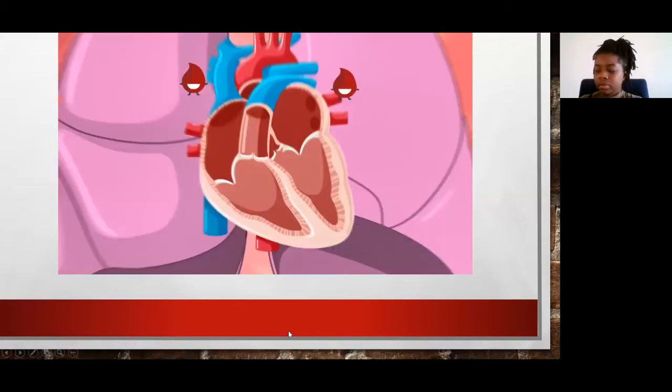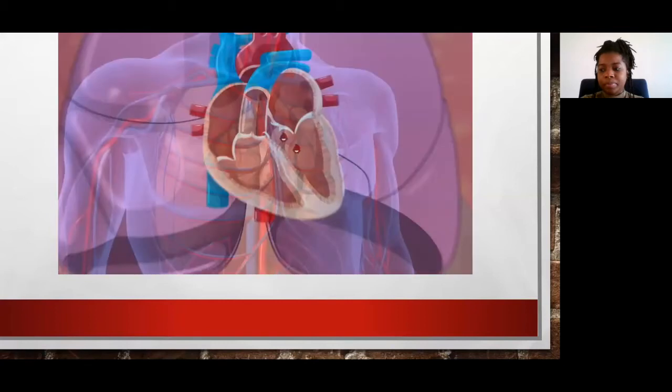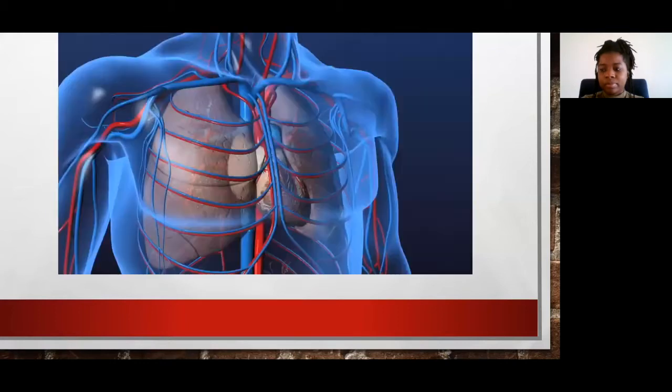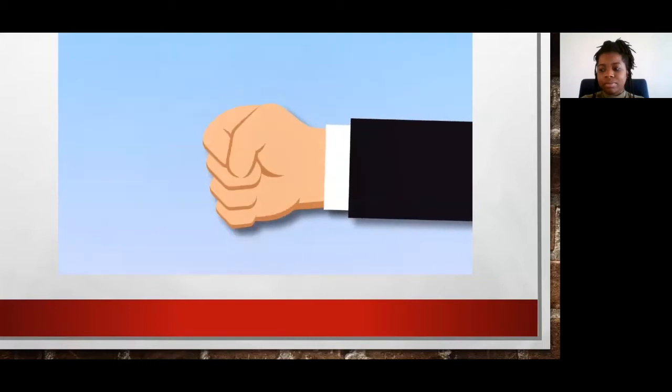When it is already oxygenated, it goes back to the heart, reaching the left atrium, from where it will pass through the third valve until the last cavity, the left ventricle. Finally, the heart sends this now oxygenated blood through the fourth and last valve towards the rest of the body, and it starts again. To understand how our heart beats, we only need to imagine that our hand is a heart and that when it opens up, it fills up with blood. And when it's closed, it pumps that blood outwards.